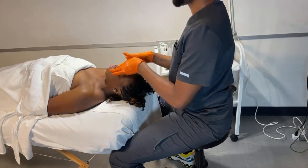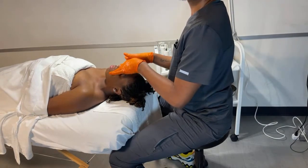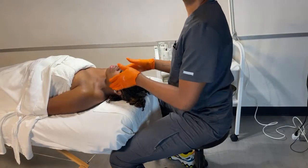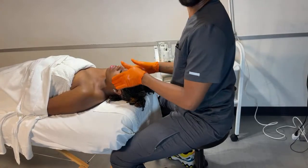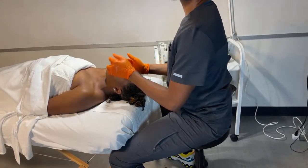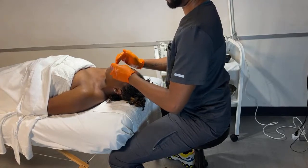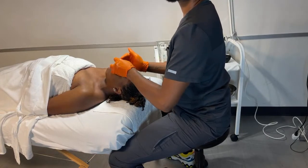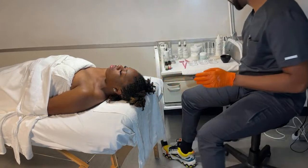I'm also thinking about the texture as far as congestion. These are great things to start to think about before you even get to skin analysis, because you'll have an idea of what's going on the skin before you even analyze the skin. This is an area people most commonly skip, under the nose. I like to give it a good cleanse. So now we're going to remove.